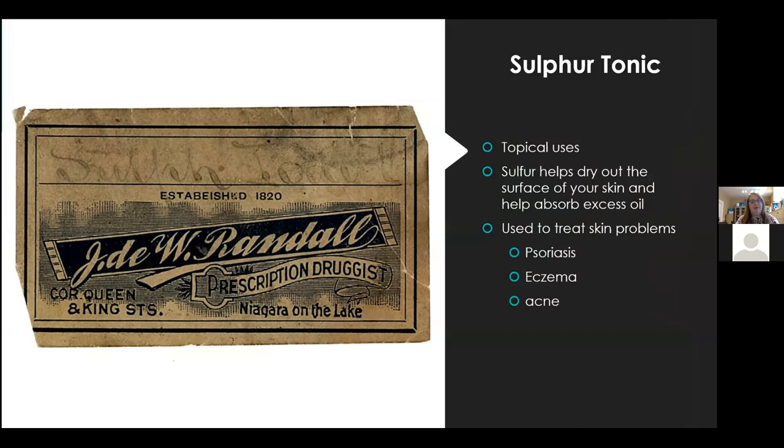Thanks to its antimicrobial properties, sulfur has been used for centuries to help treat acne and other skin conditions. I can see how people would see that as making you feel better and livelier. Sulfur is used to treat several health conditions, especially skin problems such as psoriasis, eczema, and acne, among other things. It is still around as an option, but you should definitely consult a doctor before using this item. So don't just go buy it at a pharmacy. Definitely check on that one.